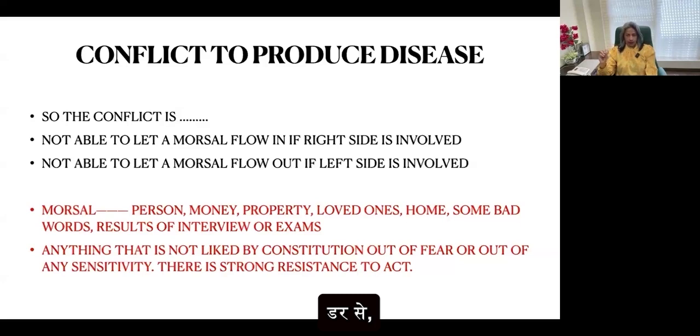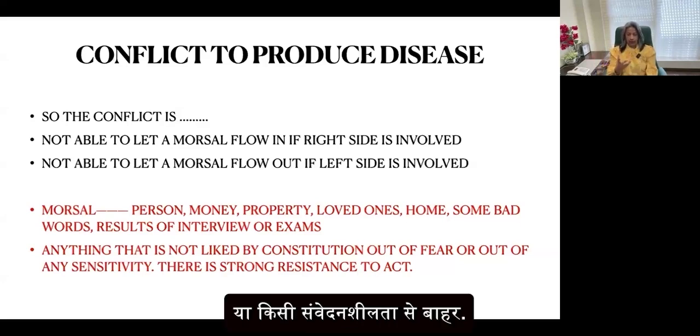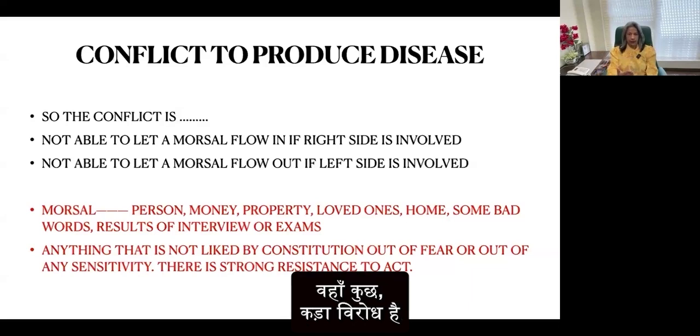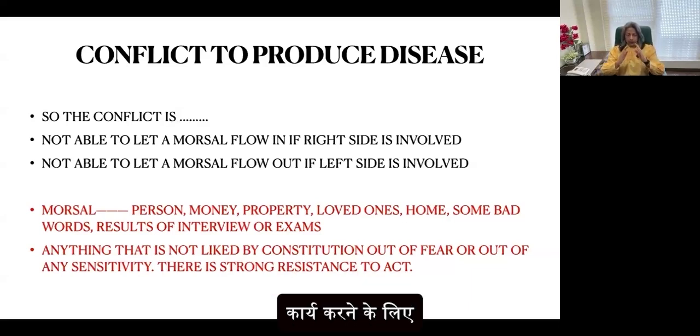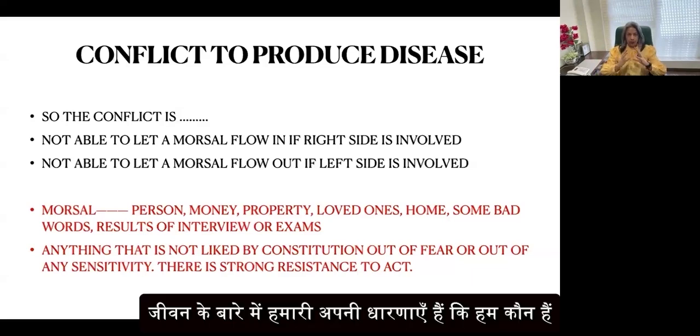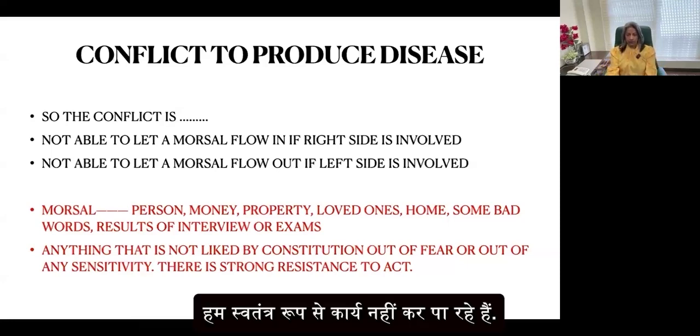Out of fear, or out of any sensitivity. So we are sensitive, we are fearful, something out there. There is strong resistance to act. So we are not in a free-flowing state. Everybody has their own resistances, own perceptions of life, so that we are not able to act freely.